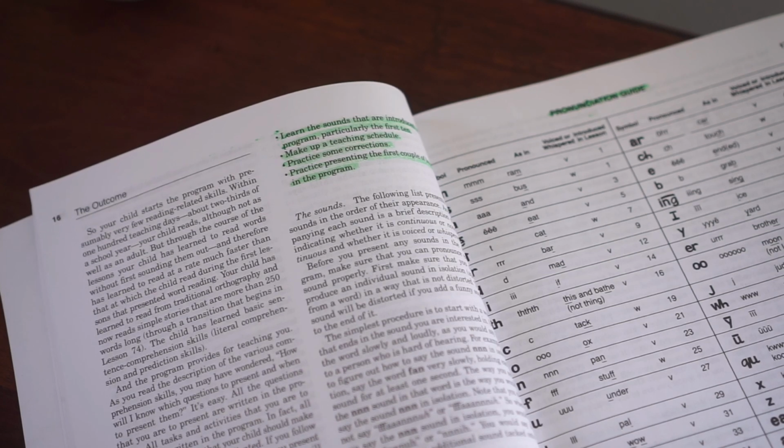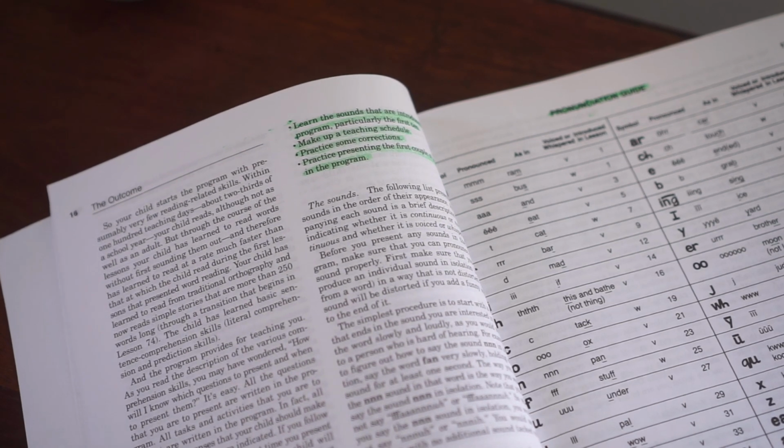The first thing that you should do, of course, is to learn the sounds that are introduced in the program, particularly the first 10. So if you as the teacher can sit down, go over the first 10 little letter blends that you're going to be doing, that way when you actually sit down with your child, it's going to be a much easier transition.